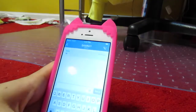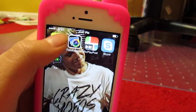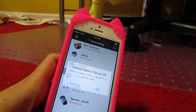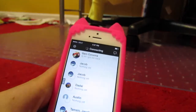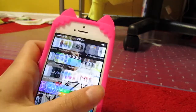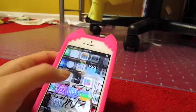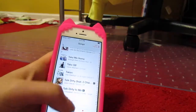Then I just have Skype. So, oh yeah, I'm not connected to the internet right now because our internet is down. Then I have Kick. So yeah. I can turn my cellular data on, but I don't feel like it right now. But so yeah, that's what I have on my phone. I don't have many apps because I don't want to take up too much space. But yeah, and I don't have many songs.